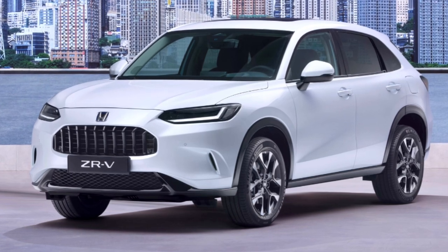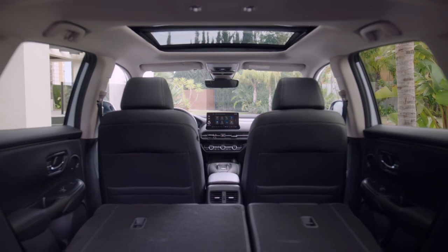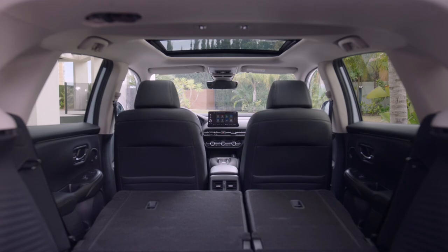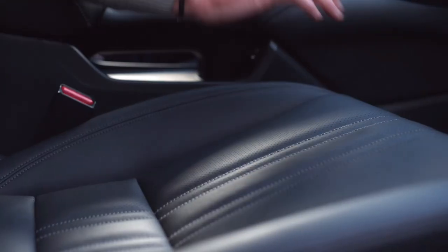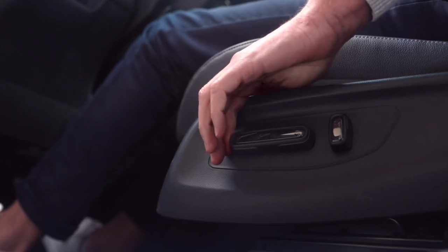driving experience. The CR-V's spacious interior is designed to accommodate your every need. With a cargo capacity of up to 1,291 liters when the rear seats are folded, you'll have all the space you need for your adventures. Whether you're navigating city streets or embarking on a weekend getaway, the CR-V is ready to handle it all.